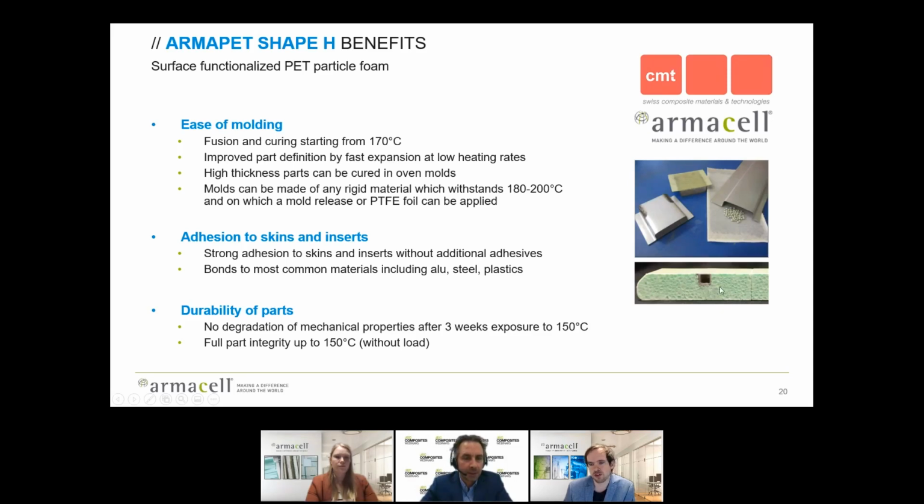Well, as you see in the pictures here, there was mainly no preparation for the inserts. For example, for the part that you see on the bottom, the insert was just put inside the mold. I think here there was also some skin put into the mold, and then it was molded upside down, filled with the coated beads and molded using a heated press. So mainly there's no preparation needed for the inserts, as it will directly bond to the coated Shape H material. Thank you. You're welcome.